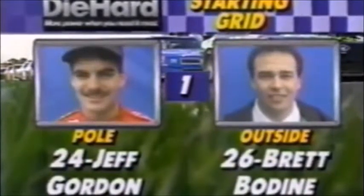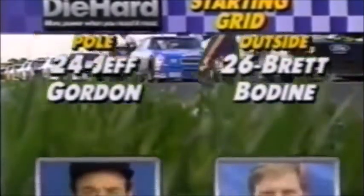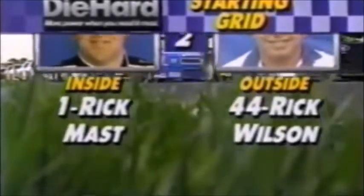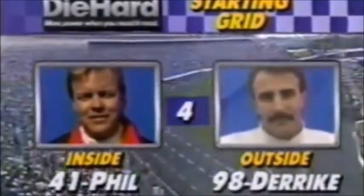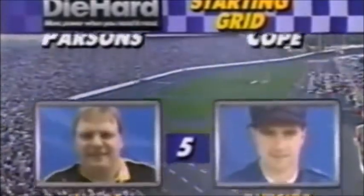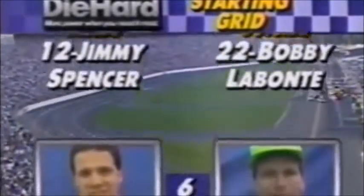Jeff Gordon won both Busch races here last year. He's on the pole. Brett Bodine finished 2nd in this race in 1989. Rick Mast ran 4th in the Open 2 years ago. Rick Wilson, 8th last week at Sears Point. Row 3, Mike Waltrip won this event the last 2 years. Back-to-back winner Sterling Marlin. Bill Parsons, his first run in the Open since '87, and Derek Cope, a former Daytona winner. Jimmy Spencer, runner-up at Talladega this month, and Bobby Labonte, the former Busch Series champion.